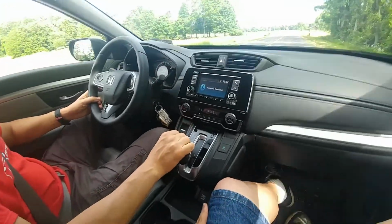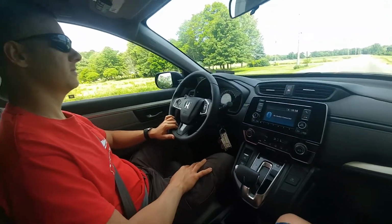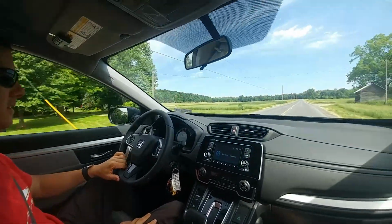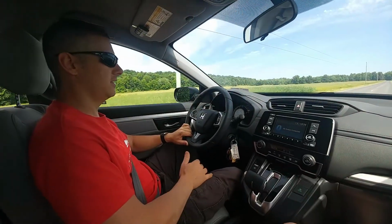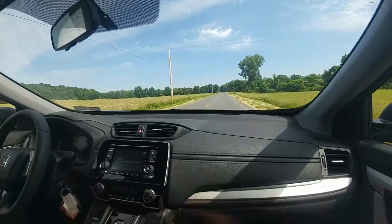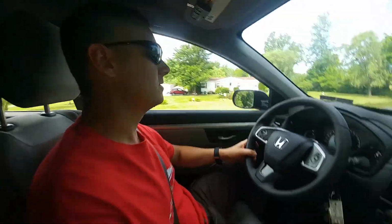All right, so we're gonna turn on econo mode here. Okay, we are in econo mode. Okay, here we go. To the floor. See how it hangs? Yeah, CVT. It just stays there until you let off. That's how it works. For a family, it's great. Kids, you're not gonna be racing around anyways, you know? Oh, there's a blue Mustang.